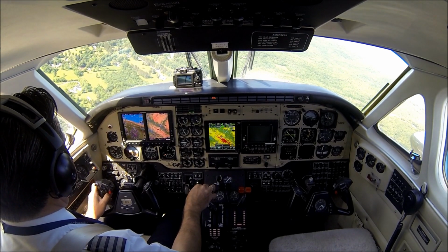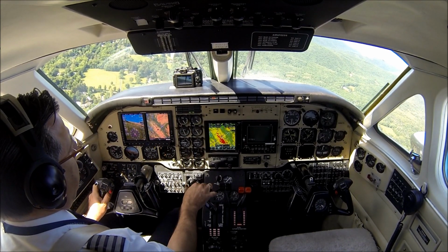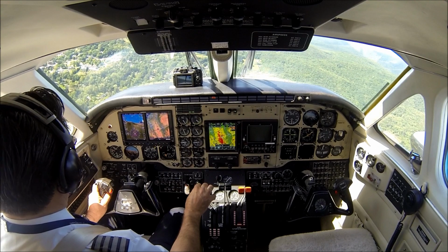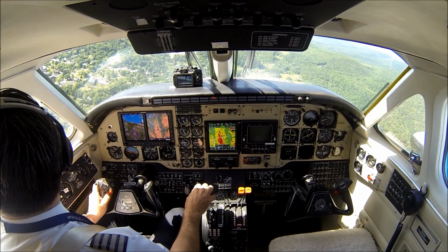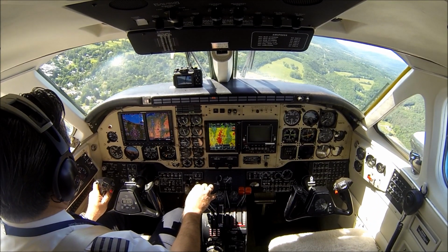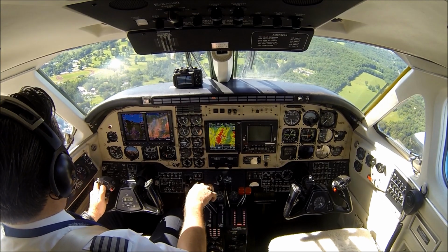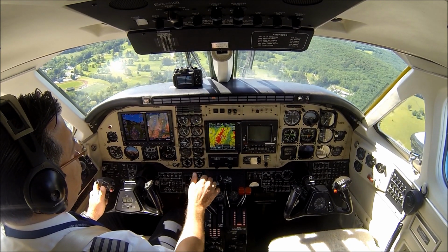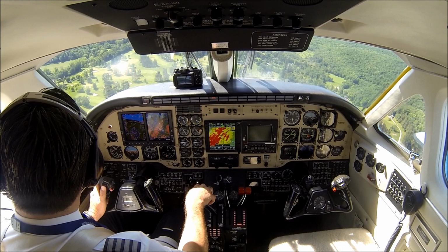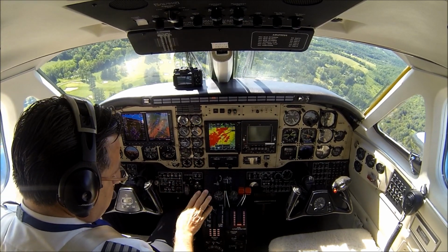Maintain blue line speed until landing is assured. And here's a terrain warning already. You see how this airport is surrounded by mountains. Up 60%, speed checks. And flaps full. Back to the stops. 3 greens, checklist completed.